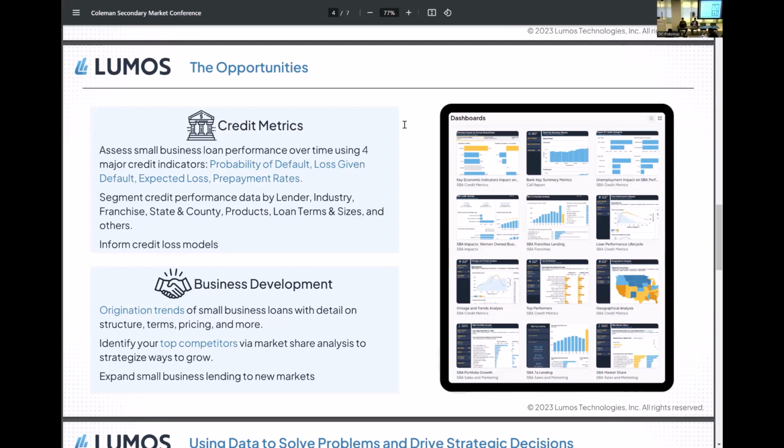Maybe your market is that below $350,000 small dollar market, on a really broad geography. So different definitions there, but helping you understand how to get into those new markets. And then credit metrics, obviously, we mentioned default, expected loss, prepayments, understanding those as you enter into those markets, but then also understanding your existing portfolio and then informing your different credit risk models like CECL.